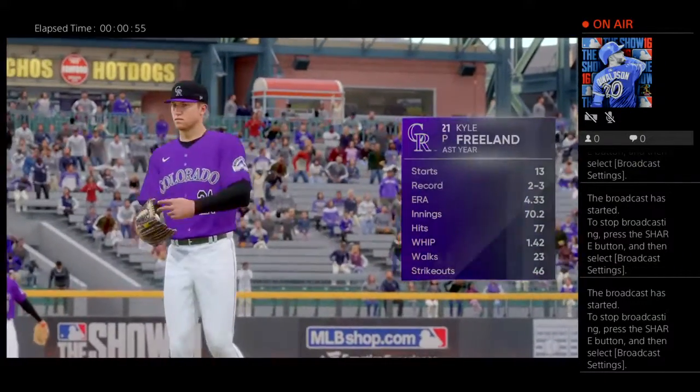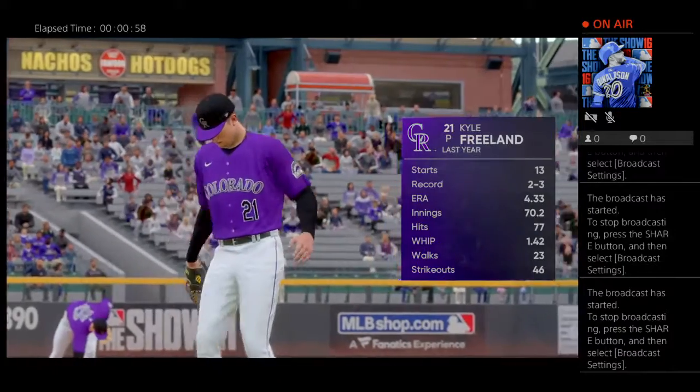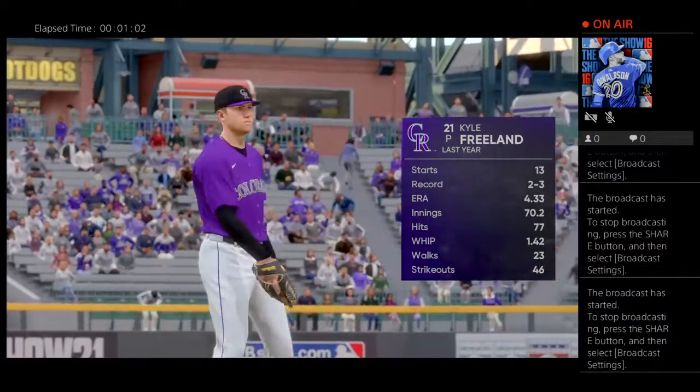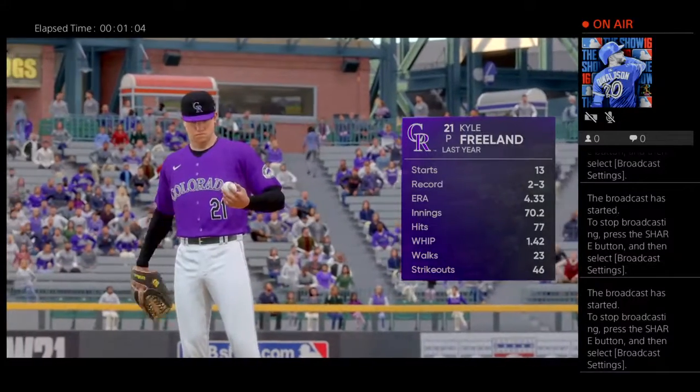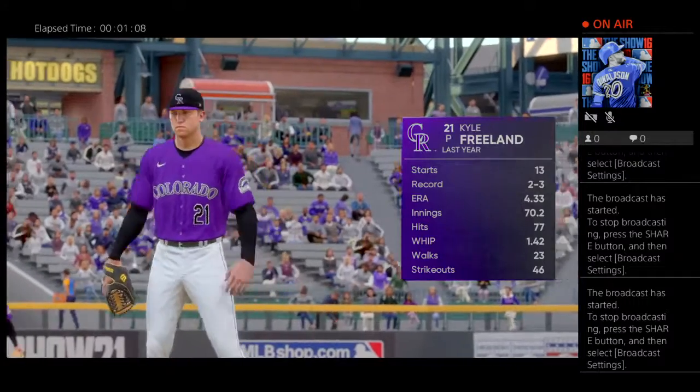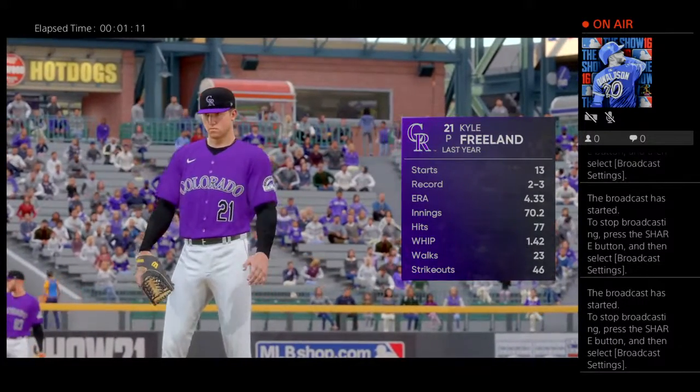Kyle Freeland, the native of Colorado, gets the start on the mound. What do we need to know here, Danny? Well, this guy's kind of unique. How about a 5-pitch repertoire that he has? That gives him a lot of options for both righties and lefties. And if he's on, he could be really tough to hit.